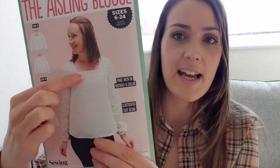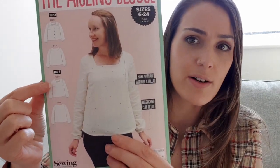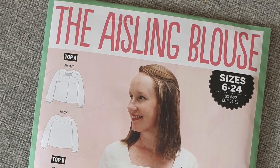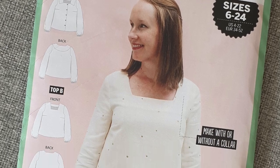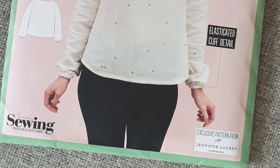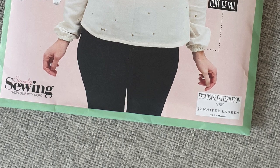That's very lovely. So the next one is the Azling Blouse. This one is a cute square neck. Actually quite a few different options there. You've got a square neckline here and then a rounded sloped sleeve here. Again, this is sizes 6 to 24, so a couple of sizes bigger in this one. This one is a Lauren Handmade as well. Haven't tried any of her patterns yet, so that's really exciting.